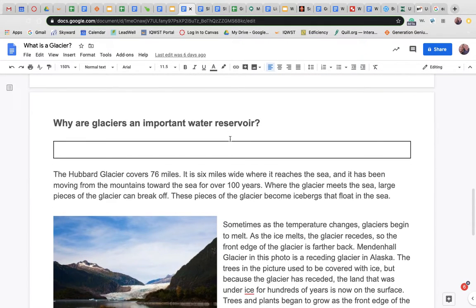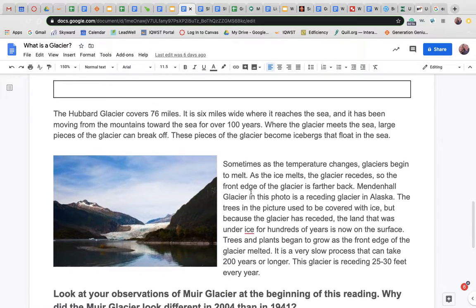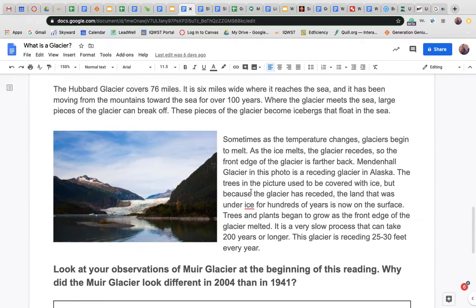Why are glaciers an important reservoir? The Hubbard Glacier covers 76 miles. It is 6 miles wide where it reaches the sea, and it has been moving from the mountains toward the sea for over 100 years. Where the glacier meets the sea, large pieces of the glacier can break off. These pieces of the glacier become icebergs that float in the sea.